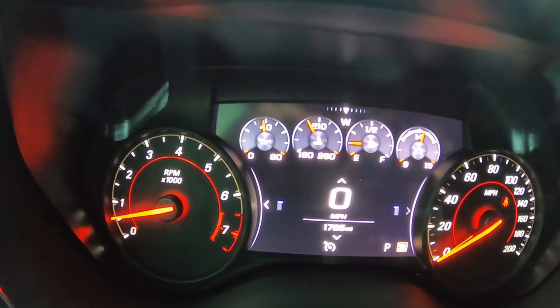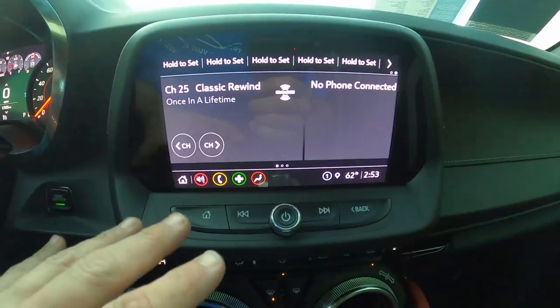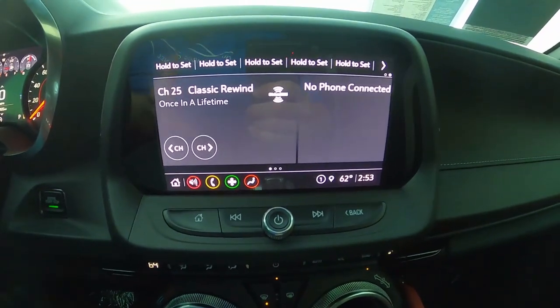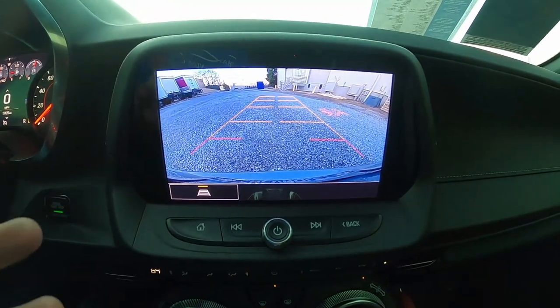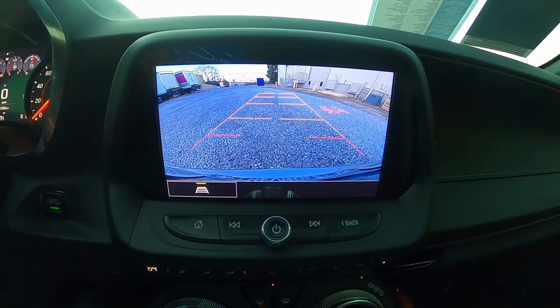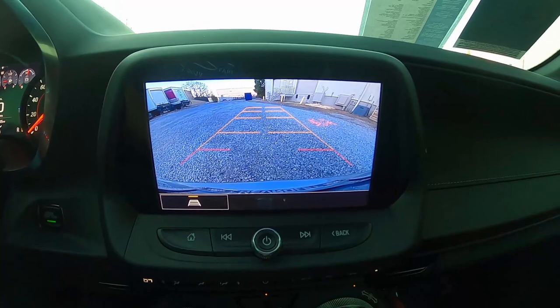So not exactly a highly configurable center screen, but it is there and it does provide you with a lot of great information. Here in the center, here's your infotainment screen. It's not insanely huge, but it's decent. If we throw it into reverse, here you get a pretty good backup camera. It's actually not terrible. Graphics are okay. And your trajectory lines turn with the steering wheel. That's also always very nice.